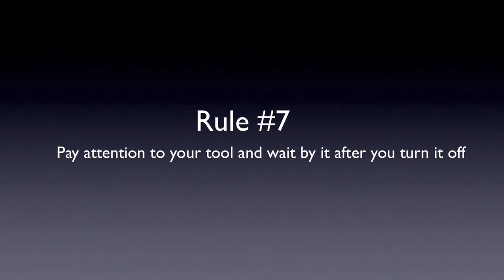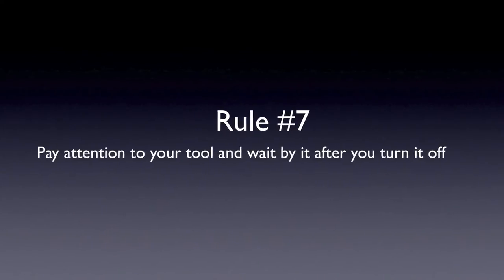Rule number seven, pay attention to your tool and wait by it after you turn it off. When using a tool in the workshop, focus on the task at hand. Make sure you pay attention because you don't want to slip or anything, because you could hurt yourself really badly on one of those power tools. You want to focus and make sure that your hand is nowhere near the blade or the sander or the drill bit or whatever you're using, because you always want to be safe in Tech Ed.